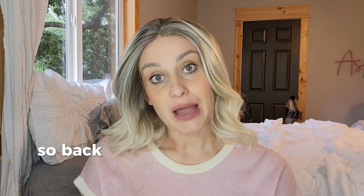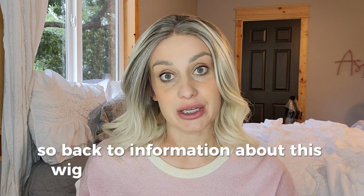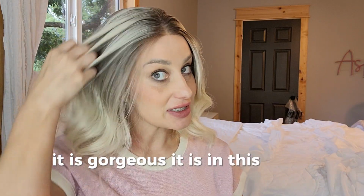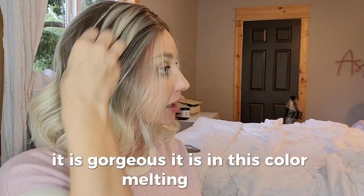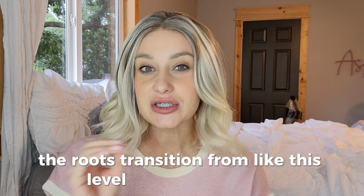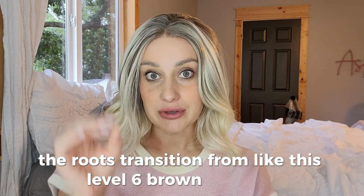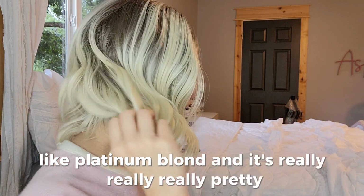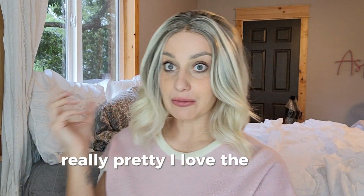So back to information about this wig, because that's why you're here, right? It's not for my funny jokes. Okay, so this piece here, it is gorgeous. It is in this color melting blonde. The roots transition from this level 6 brown into this platinum blonde, and it's really, really pretty. I love the wave pattern.